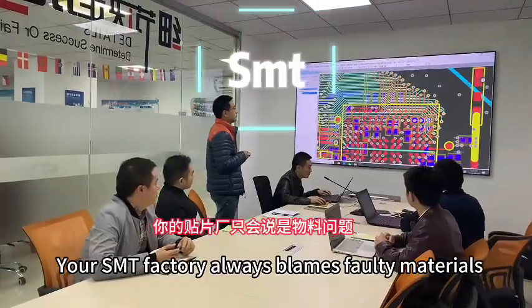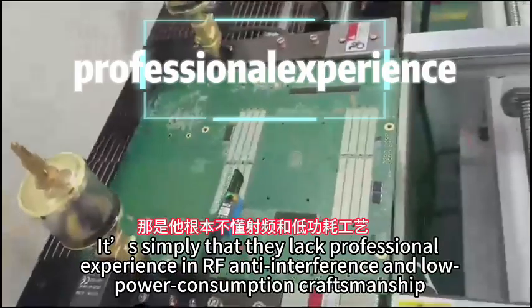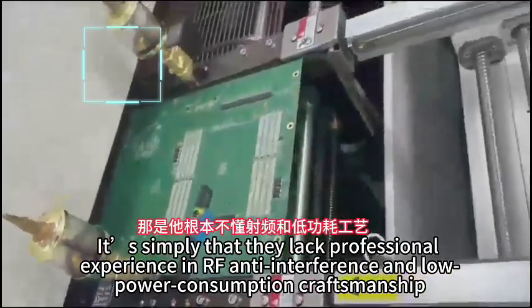Your SMT factory always blames faulty materials. That's not the real issue. It's simply that they lack professional experience in RF anti-interference and low power consumption craftsmanship.